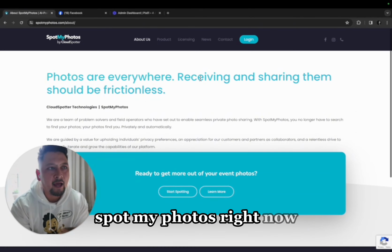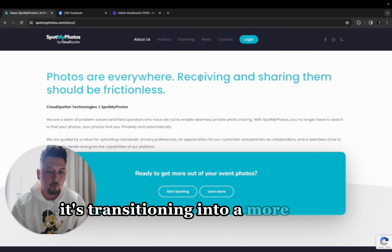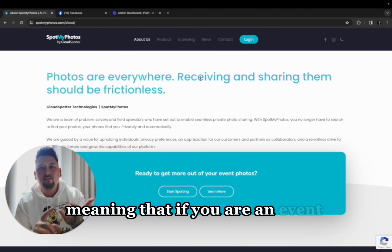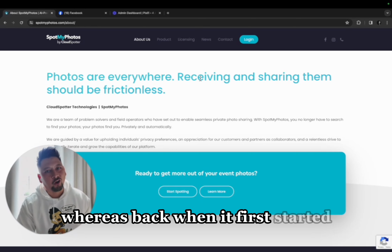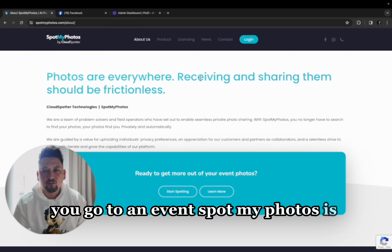Spot My Photos right now, I want to say, is transitioning into a more user-friendly community, meaning that if you are an event photographer, a wedding photographer, a headshot photographer, a commercial photographer, you can use Spot My Photos in your aspects. Whereas back when it first started, just events was their focus, right? You go to an event, Spot My Photos is there, you're able to share and push.